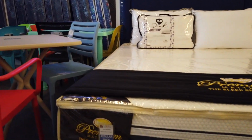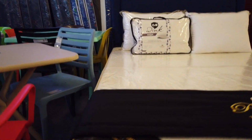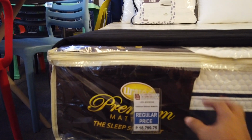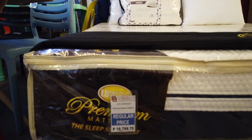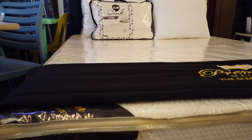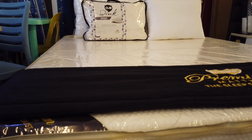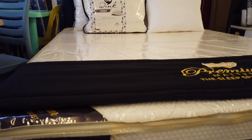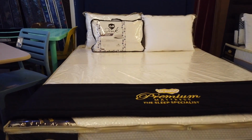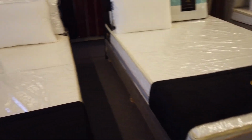But like here, this is the OrthoCare queen size bed, and OrthoCare balance is 8 inches thick, 60 by 75 inches, so that's the queen size. Like I said, you can order this. This is the premium care. The foam itself is 18,799.75, and then the bed frame on the bottom is 26,000 pesos. So the premium, this is the OrthoCare balance.